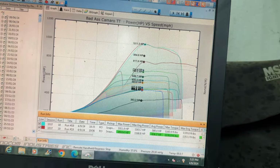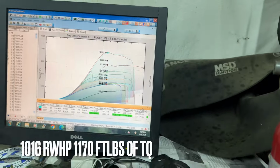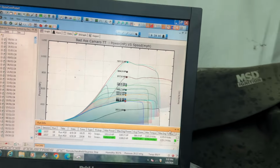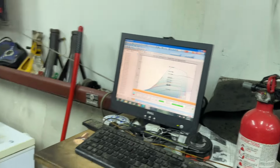If that's not repeatability, I don't know what it is. 10-11 under some heat, 10-16. There you go, baby.